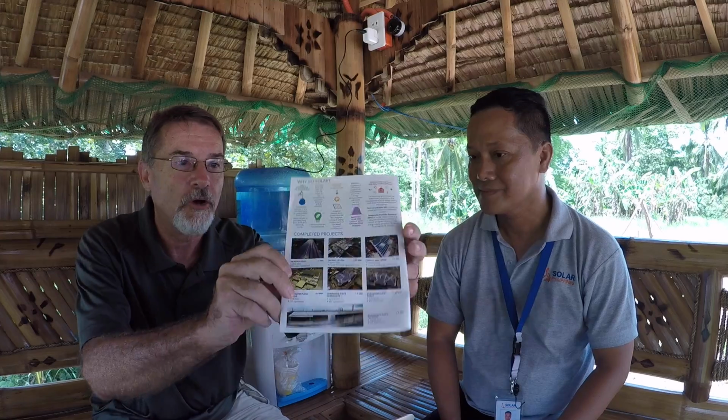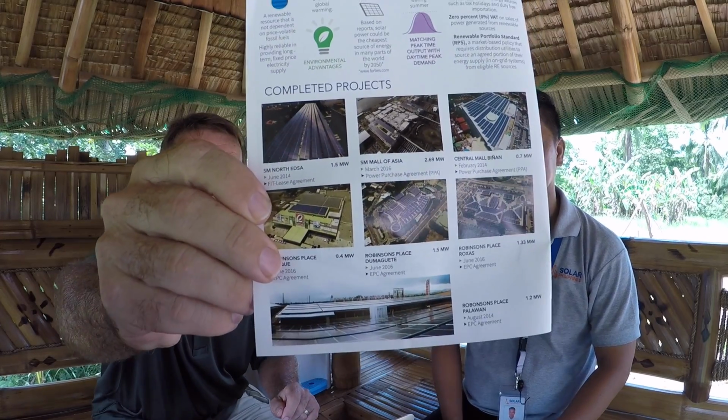And that's what I was asking Vic, because if you look at the scope, I don't know if you can see it on here. I don't have my scanner. Remember, my scanner got turned in for repair, so I can't scan this in right now. But if you see the scope of some of the companies that Solar Philippines is actually dealing with, basically they are installing solar arrays on the top of these full malls, like he was just telling you about. The SM Mall of Asia, Robinson's of Dumaguete, all the ones that he was just talking about inside here. And these are huge.